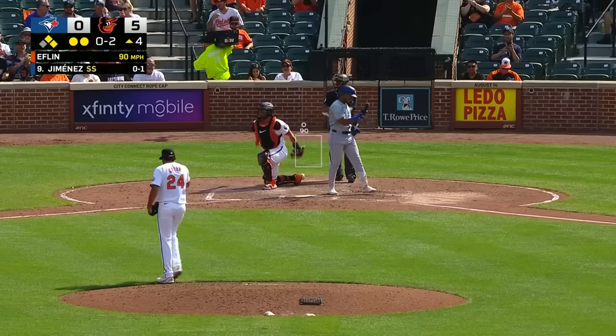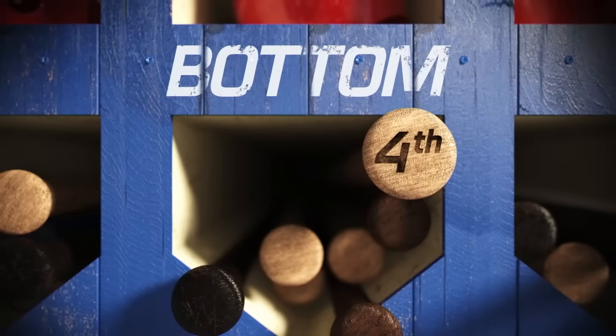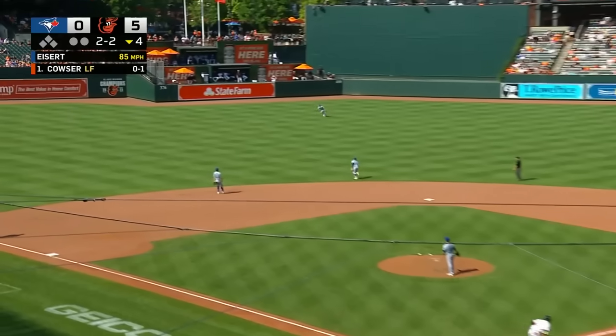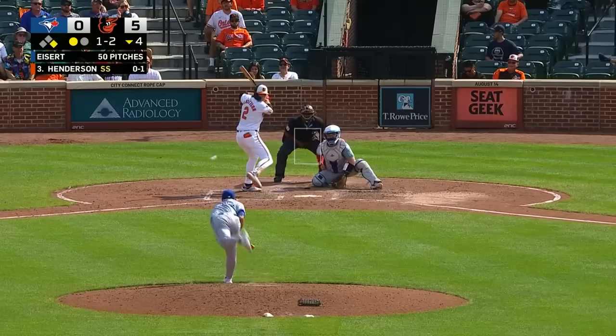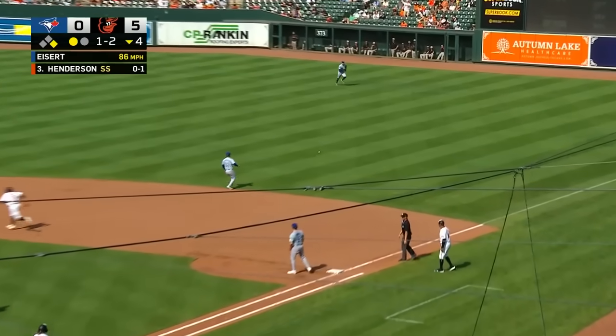Oh. Strike three, high cutter. Number six for Zach. Cowser, a little flare to left center field, and there's a base hit for Colton. Right side, base hit for Henderson.